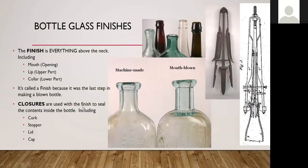Why is there a kick up? Again, that helps with the taste and the content of the wine. Doesn't it make the sediment settle? The sediment settles at the bottom in that little part, and the good stuff is at the top.